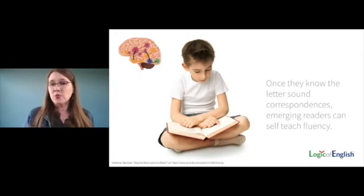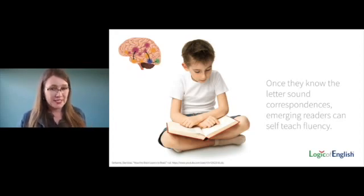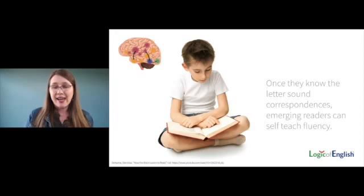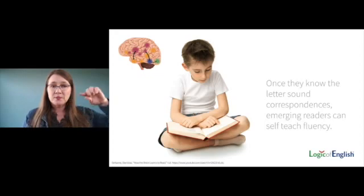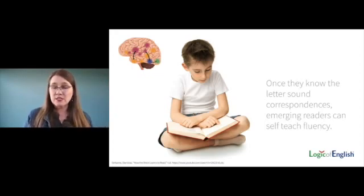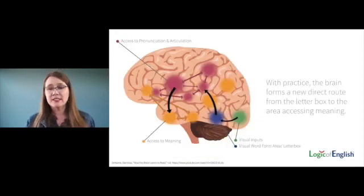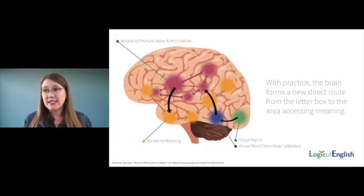Neuroscientists have now discovered that once students know the letter-sound correspondences, emerging readers can self-teach fluency. So in other words, as a student is reading and decoding k, a, t, cat, s, t, a, n, d, s, stands, as they're doing this, they are self-teaching fluency. What they see in the brain is that this pattern is being triggered: a visual input, letterbox, sounds to meaning. And as that pattern is practiced, the pathways get stronger and stronger and faster and faster until something else happens. So as students practice and those pathways become stronger, the brain then begins to form a new direct route from the letterbox straight to meaning.